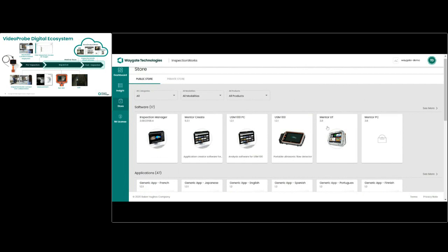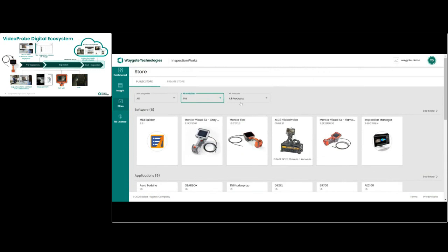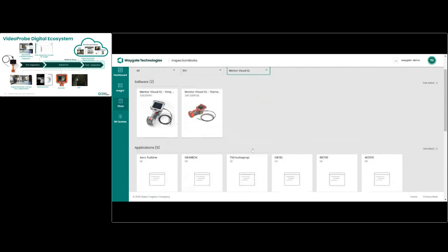this contains all of the content that Waygate Technologies generates and deposits on the stores. And since this is an RVI webinar, you can quickly down select and you've got all of the RVI content in terms of software, applications, documents, and media. If, for instance, I wanted to down select even further, what type of MDI product, the old outgoing XLG3, or perhaps selecting the MVIQ. Again, all the content associated with the MVIQ in this instance.